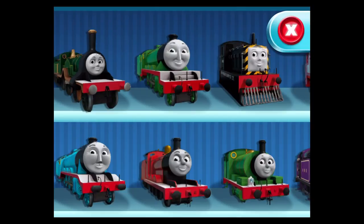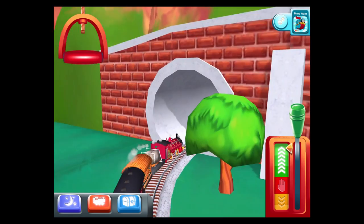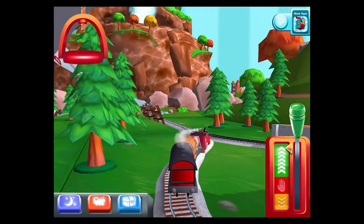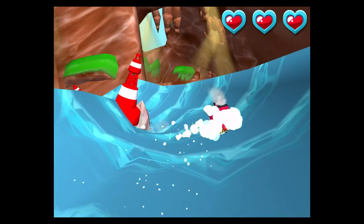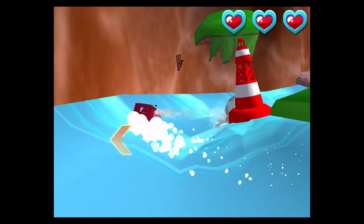Choose your engine. Victor. Your engine avoid the rocks in the wild water slide at Water Slide Mountain. Good job! That's perfect.